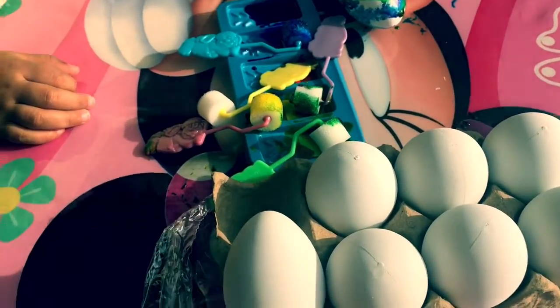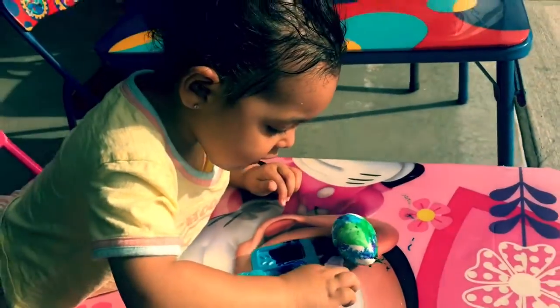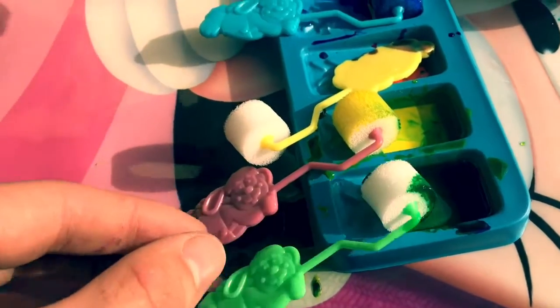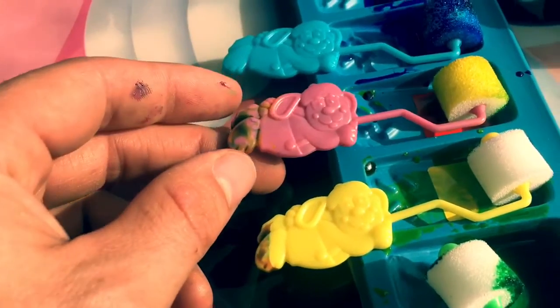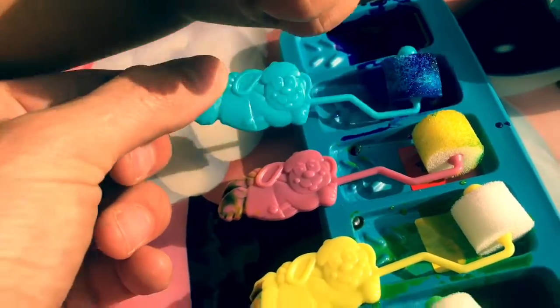We're making some eggs? Yeah. What colors? We got all different colors. We got green. We got yellow. We got pink. Blue. And purple.